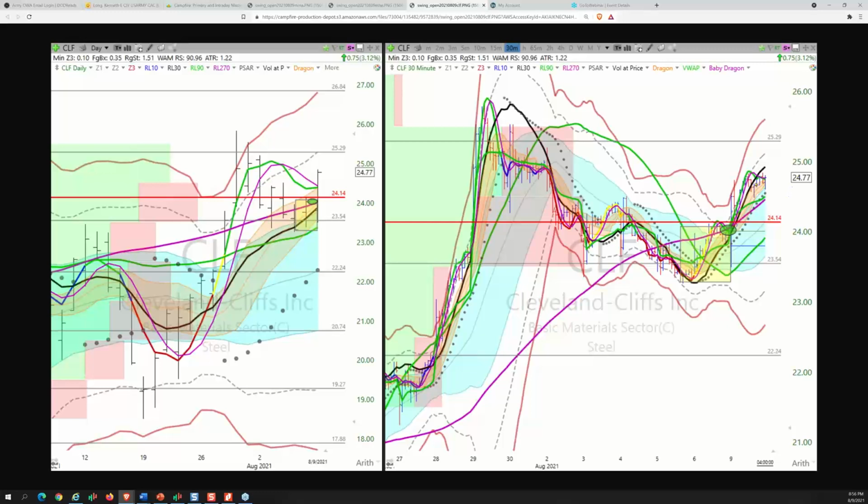What I would say on this one is that you have a congestion zone here at 25 anyway, which corresponds with the peak of the RL10. So it really has to get through this in order to get to 26. So I don't know that I would let this get too weak. I might be ready tomorrow. Like in the first hour, if it hasn't broken above 25, I think I would tighten it up to the PSAR dot. So really good work on the swings. Keep up the great work on that, guys.